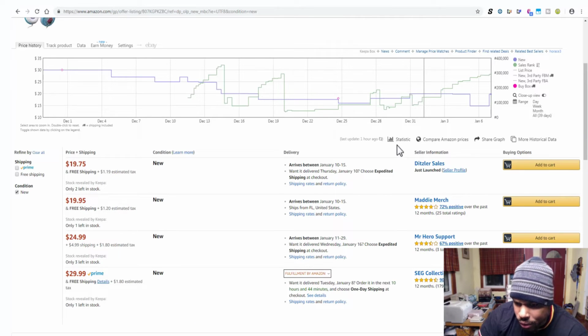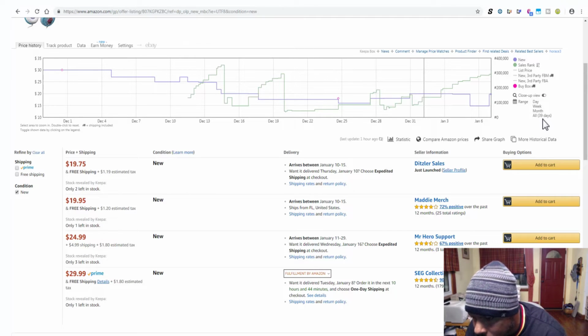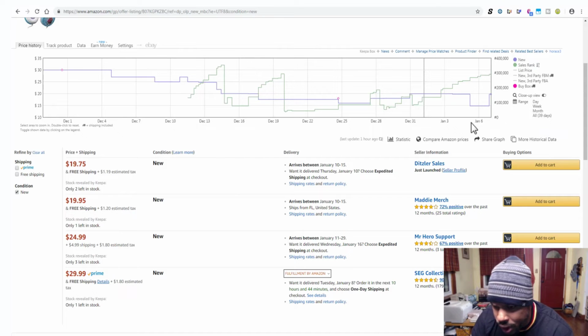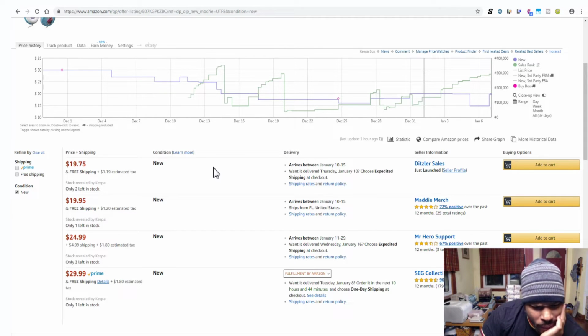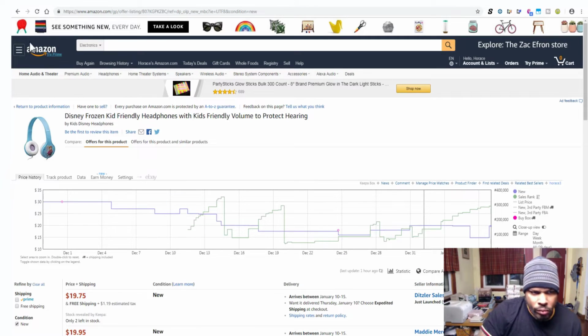Okay, they are moving. And they've only had this particular listing out here for about a month, 40 days or so. You can see where it started. So I don't know where I would jump in now with that, but maybe an extra $5 and then we just sit. If I was trying to move them quick, I'd jump in right with him. So let's move on to the next one.